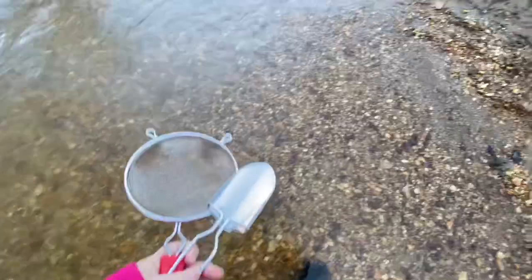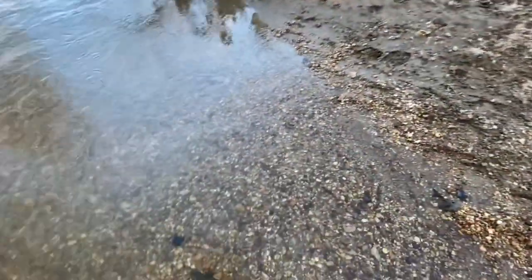Yeah, I don't know. But basically, the reason I have the strainer is because yesterday I was sticking my hand in this cold water, and sometimes it got a little deep. So instead, I'm going to look for something that I think is cool, which is kind of hard to do. You should probably stand downstream and then look to see if you see something cool.